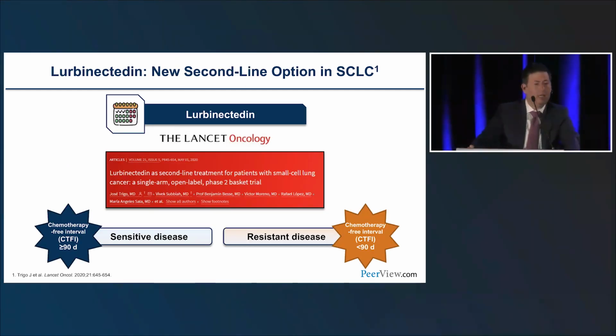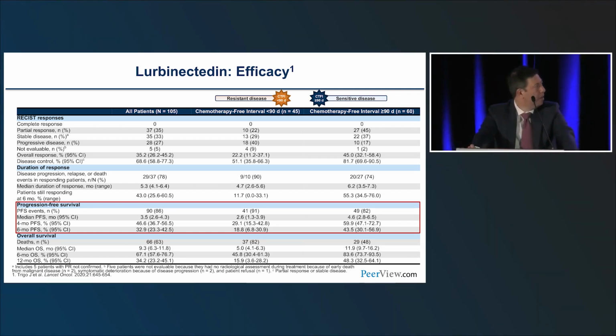Now, this was, as I mentioned, approved based upon this basket trial, so this was 105 patients in a single-arm trial in the second-line setting. It distinguished sensitive versus resistant disease at a 90-day chemotherapy-free interval cutoff point. And on the efficacy here, hopefully you can see this better on the screens and on the pads in front of you, but the median progression-free survival was 3.5 months in all patients. Now, not surprisingly, the 90-day cutoff is really important in that those with a good response to initial chemotherapy or a longer response to initial platinum etoposide are more likely to benefit, therefore, from later chemo agents. And so, not surprisingly, we see better outcomes within those with a chemotherapy-free interval of greater than 90 days.